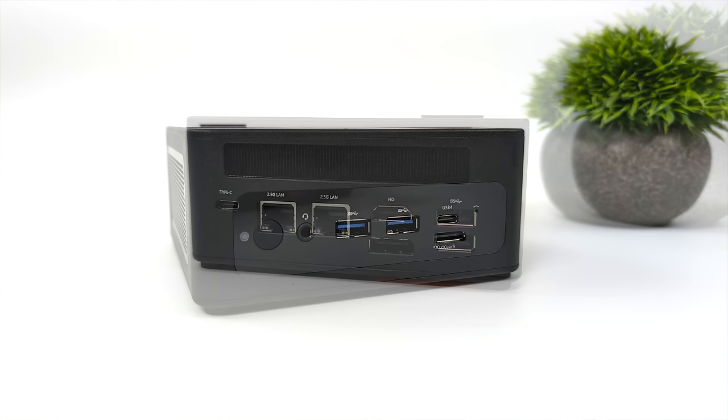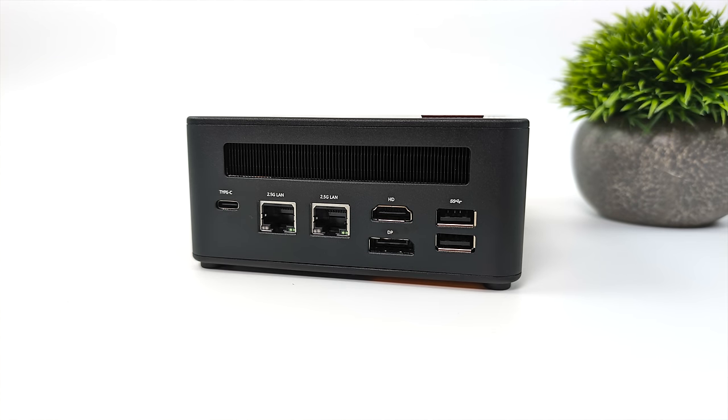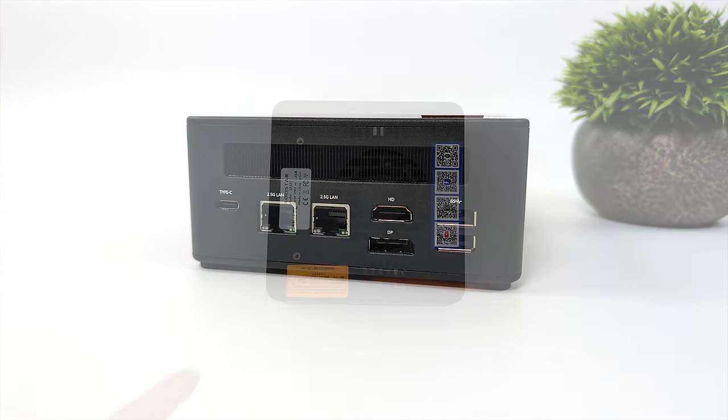But moving around back, we've got our other USB 4 port, and this is also going to dub as our power input, which is a little odd. Kind of wish they would have added an extra USB here specifically for power in. We've also got dual 2.5 gigabit Ethernet, full-size HDMI, full-size DisplayPort, and two USB ports.